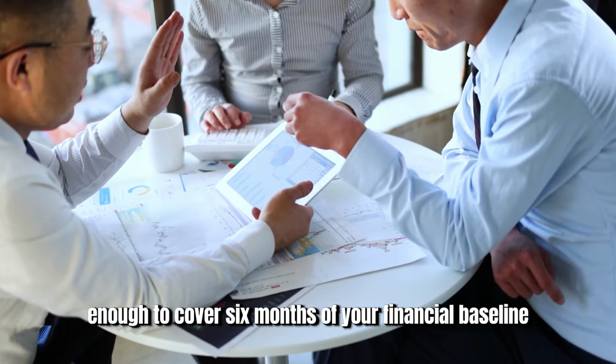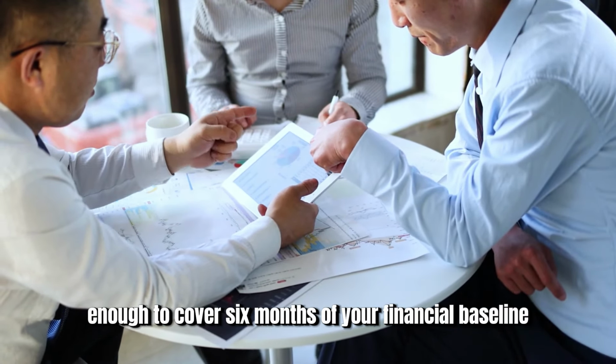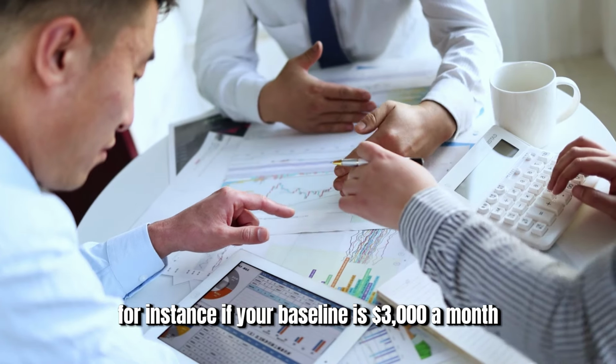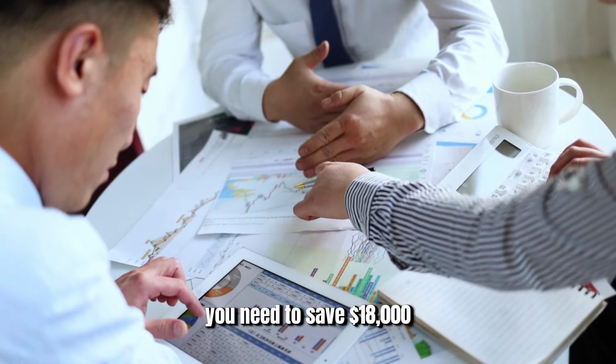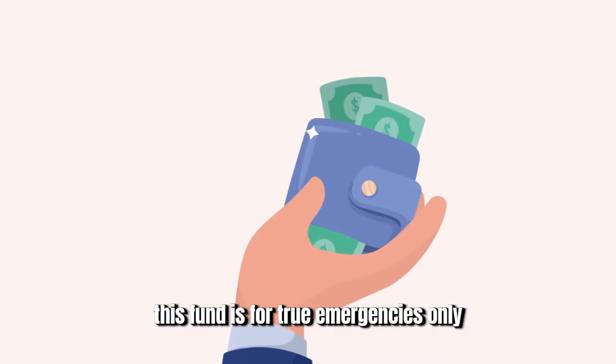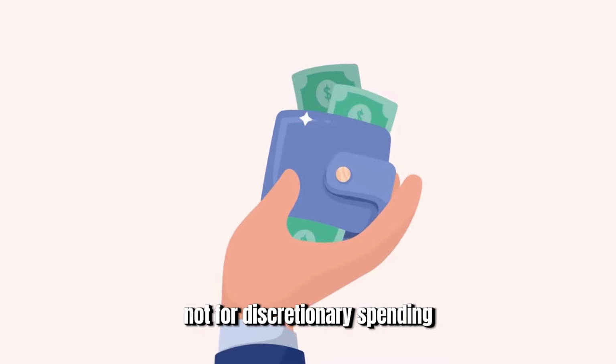Aim to save enough to cover 6 months of your financial baseline. For instance, if your baseline is $3,000 a month, you need to save $18,000. This fund is for true emergencies only, not for discretionary spending.